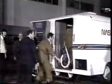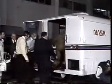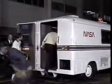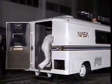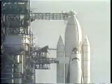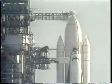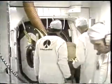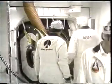After one false start, astronauts John Young and Robert Crippen headed for the launch pad. Columbia's maiden flight would be brief, just 54 and a half hours, 36 orbits, and return to Earth. But it signaled the beginning of a reusable space transportation system.